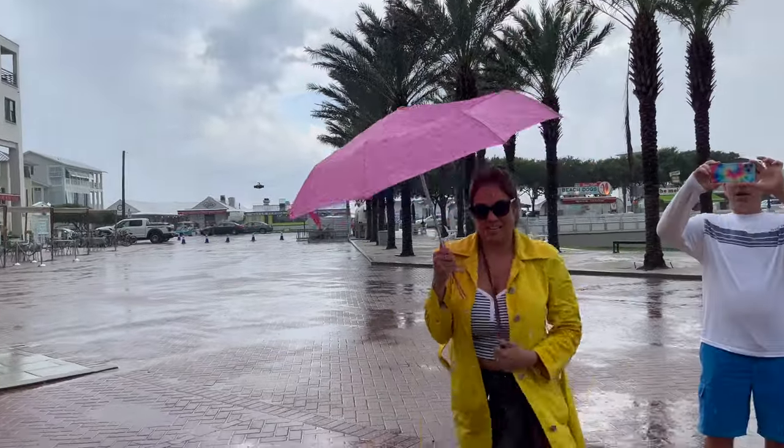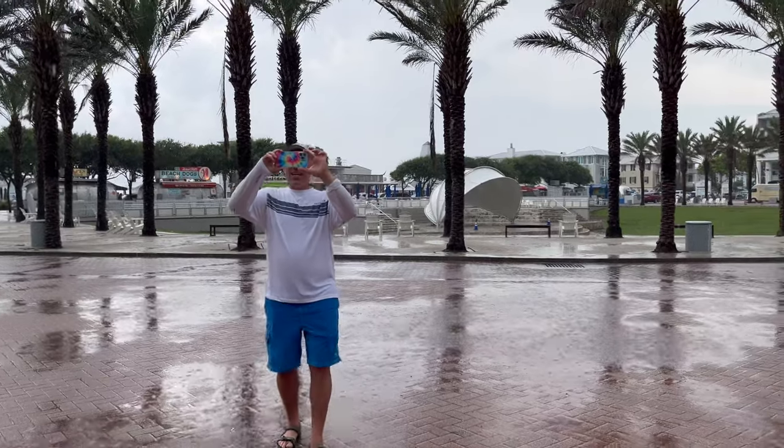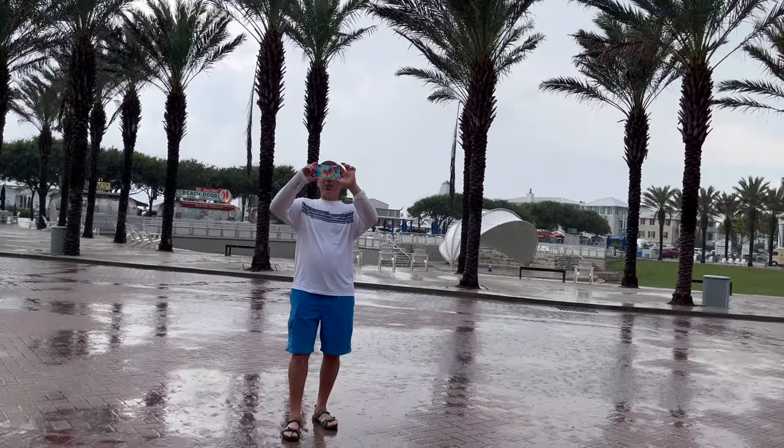This is awesome. Right, this is awesome. We are at the post office, Seaside. It's raining, but it's great. And I'm going to take a couple pictures.